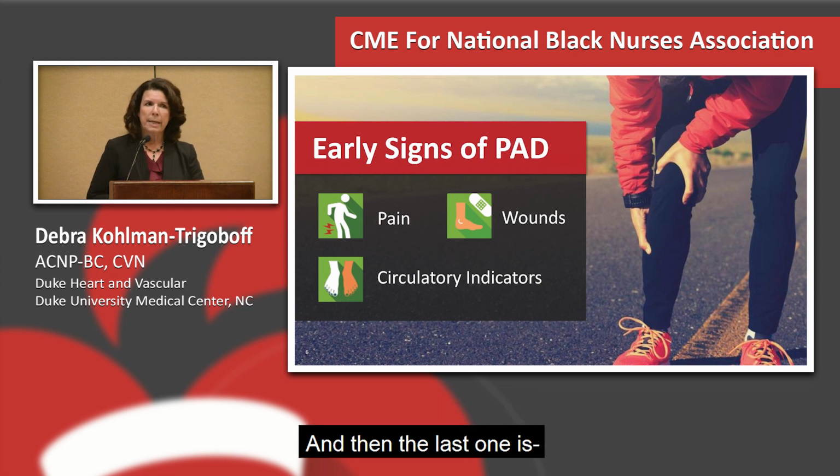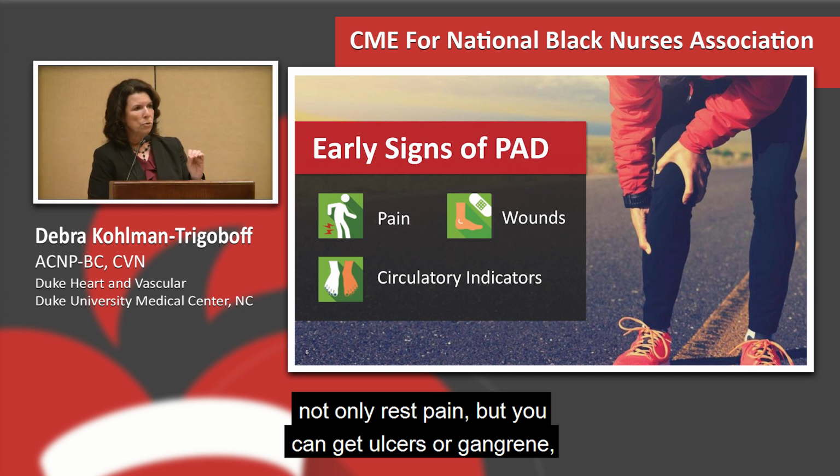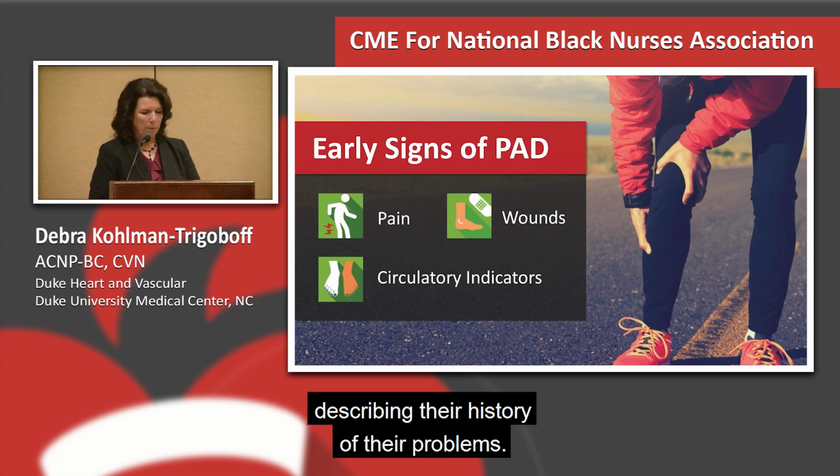And then the last one is actually critical limb ischemia, I should say, not only rest pain, but you can get ulcers or gangrene. So those are the things that you look for when patients are describing their history of their problems.